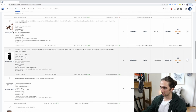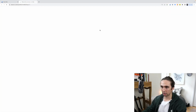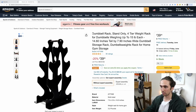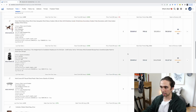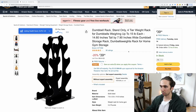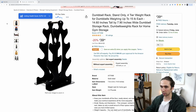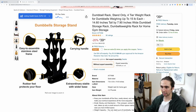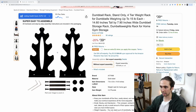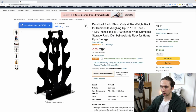Okay, dumbbell rack. So let's go ahead and go to the product page on Amazon. Dumbbell rack is clearly the search term that they're ranking for. And this product happens to be making, let's see, $13,000 per month with just 90 reviews. So this is a pretty good product here, right? It's very simple. It's not easy to break during shipping. It probably comes apart and gets assembled, so it's relatively light. Good selling price. There's probably decent margins on this.